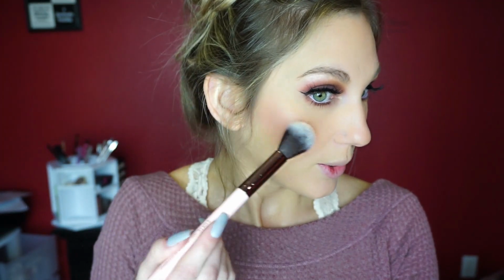It is like a loose highlighter. What I've seen people do is kind of spray their brushes, so I'm going to spray my brush with the MAC Fix Plus. So I'm just going to apply this to the tops of my cheekbones.